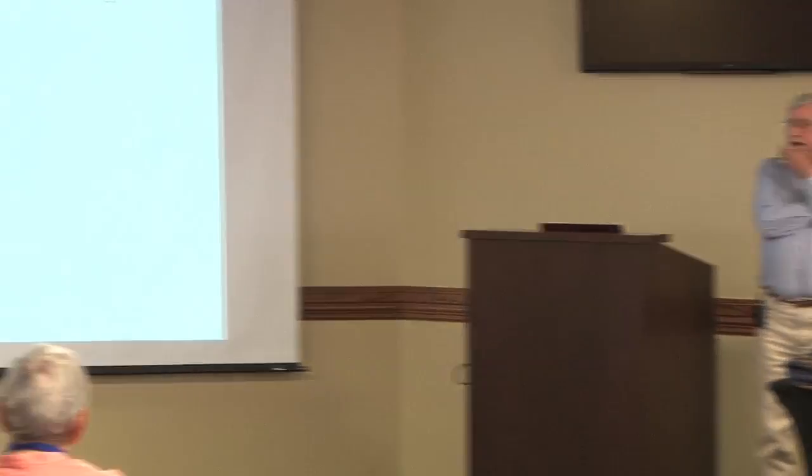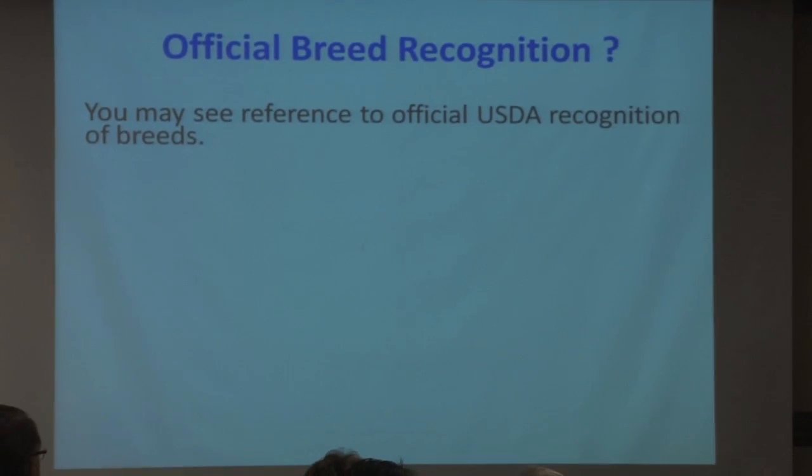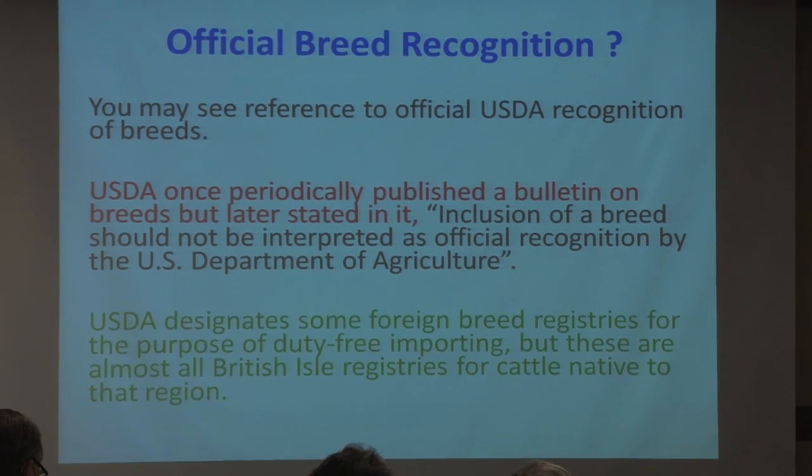Sometimes you see mention of official breed recognition. Our breed was officially recognized by the USDA and such and such. Is there any such thing as that? At one time, the USDA published a bulletin on breeds. But later in it, I know the 1975 edition, they no longer published it. It had this disclaimer down there that basically said, whether or not you're in here, this is no official recognition or lack of it. All right? So I think we can sort of conclude the USDA has not.